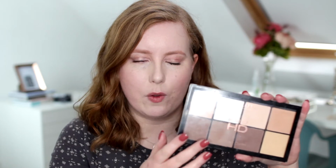Another thing that's really been helping my eye makeup to last is this contour palette from Makeup Revolution. This is their Pro HD powder contour palette in the fair shade. They have a few of these palettes, so if you're not as pale as I am, they have some darker ones as well, so everyone can get a contour palette that works for them. This is the first contour palette I've ever bought, because usually if it's just a generic one, then most of the shades will be too dark for me. But this one I can use pretty much everything.